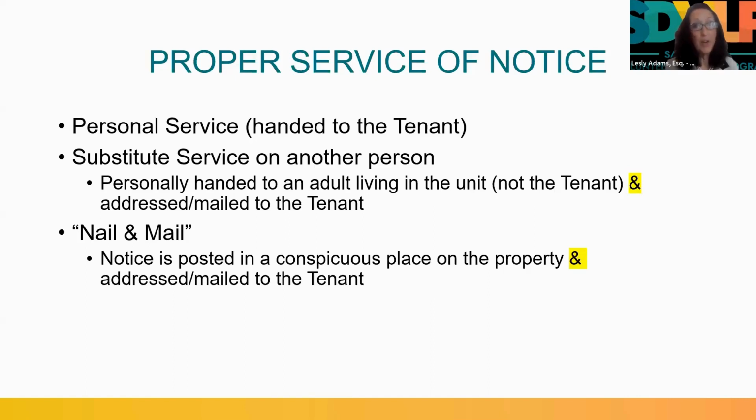But in this case, and it is highlighted for a reason, it's not a gray area, it is black and white. If it is substitute service, it must be mailed first-class mail to the tenant's address. The same goes for the nail and mail method. It must be posted conspicuously on the property and mailed by way of first-class mail. So questions come up like, well, what if the landlord puts it in the mailbox without postage? First of all, that's against federal law. So I would argue that is not proper service.